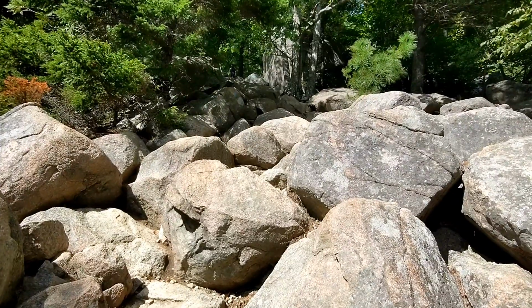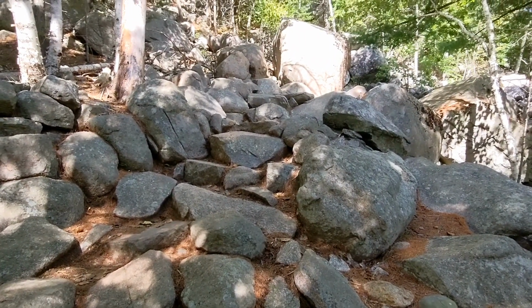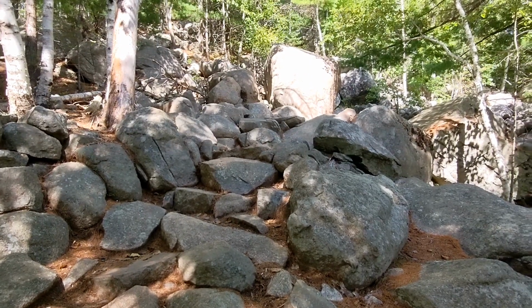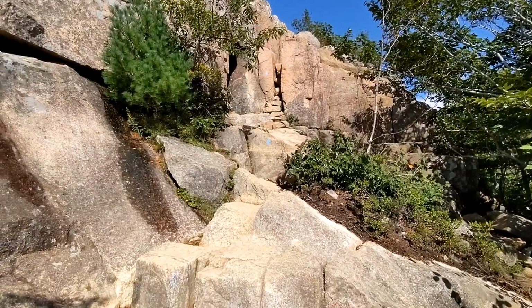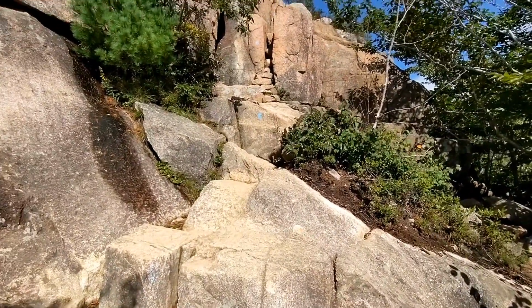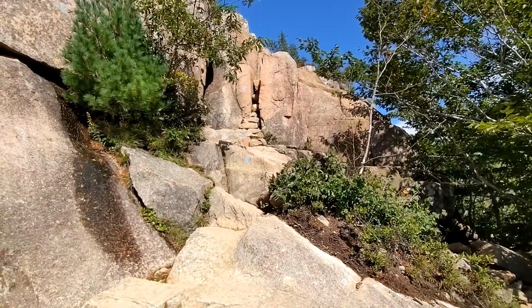So they made a better choice than we did. This has been Bubbles so far. Rocks, rocks, rocks. They've made sort of stairs. They're not perfectly hewn out, but we'll take them. And we're just doing more of the same. Whew! We just ran into a couple who did Penobscot from Jordan Pond, and they were having to come down this, so I think we picked the right direction.